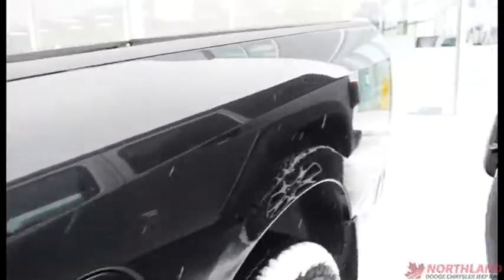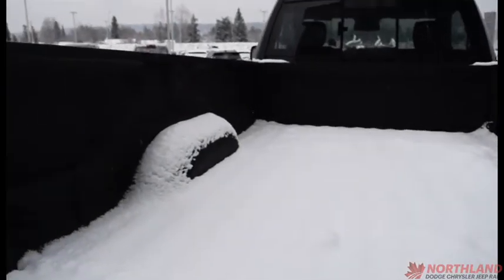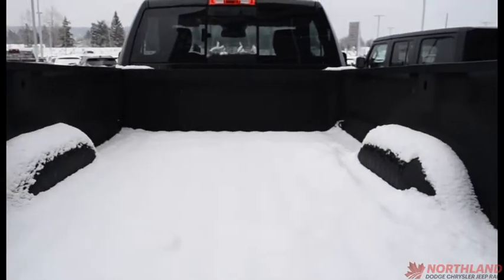Now it does have an 8-foot box coming around back here. Looks great. Open that guy up for you. Let me show you. There's snow in it right now, but it does have the box liner in it, which is great. It'll keep it nice and safe for you.